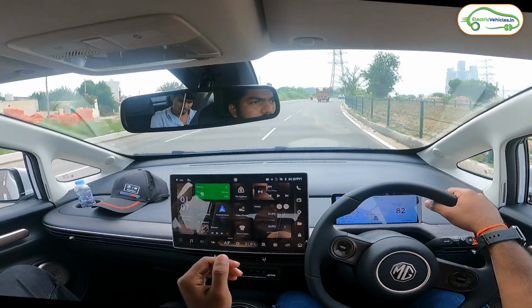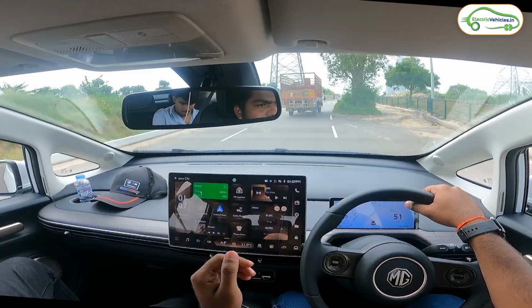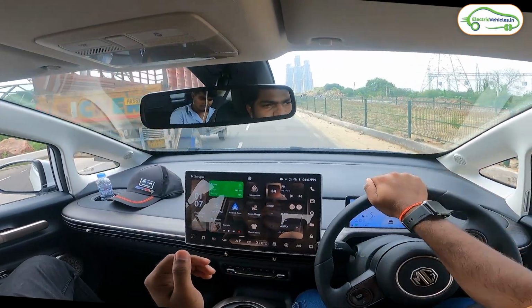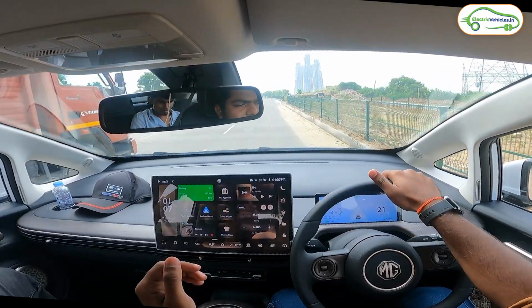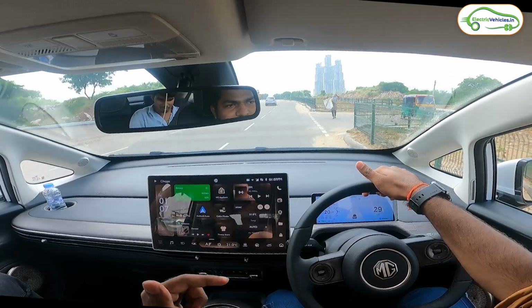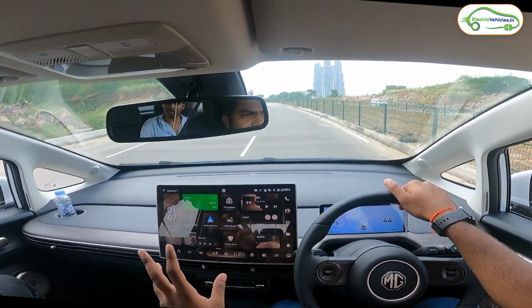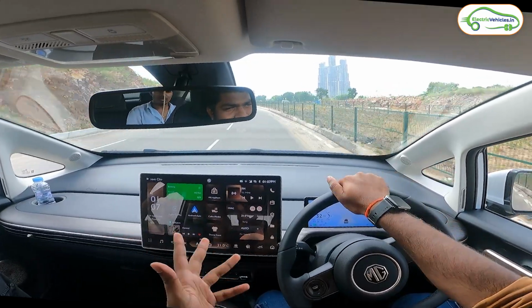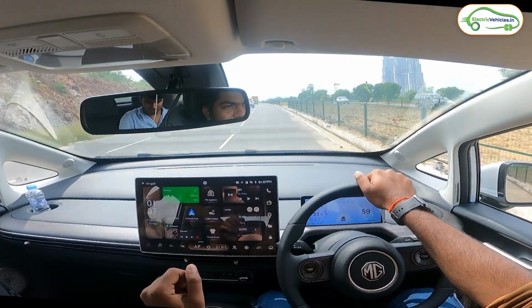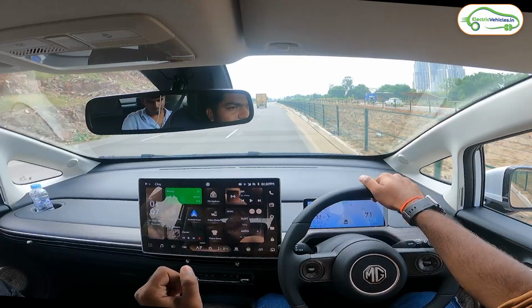I engaged the cruise control at 83 kmph, but I have to definitely slow down here as it doesn't have any adaptive cruise control feature. Here is a speed breaker. As you can see, I was just at 30, so I accelerated there. The suspension handled it in a very bad way, I can say. The cap fell down from there. As I already told you, the suspension is a bit on the heavier, stiffer side.